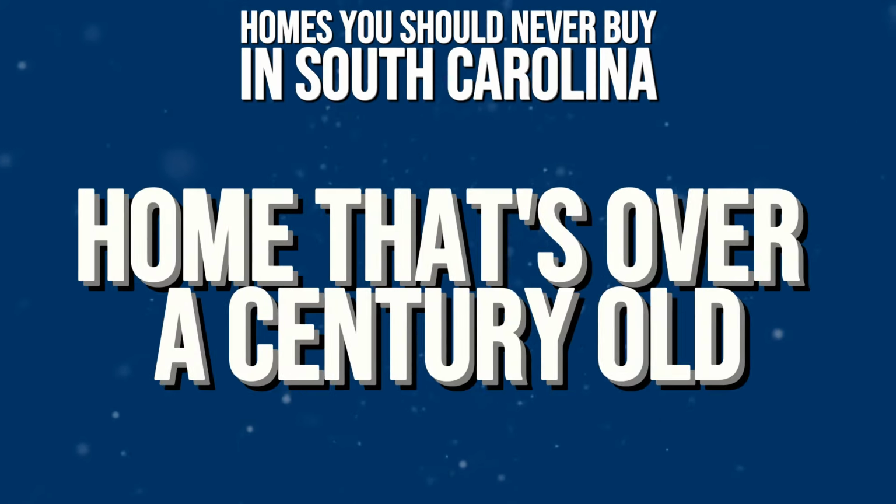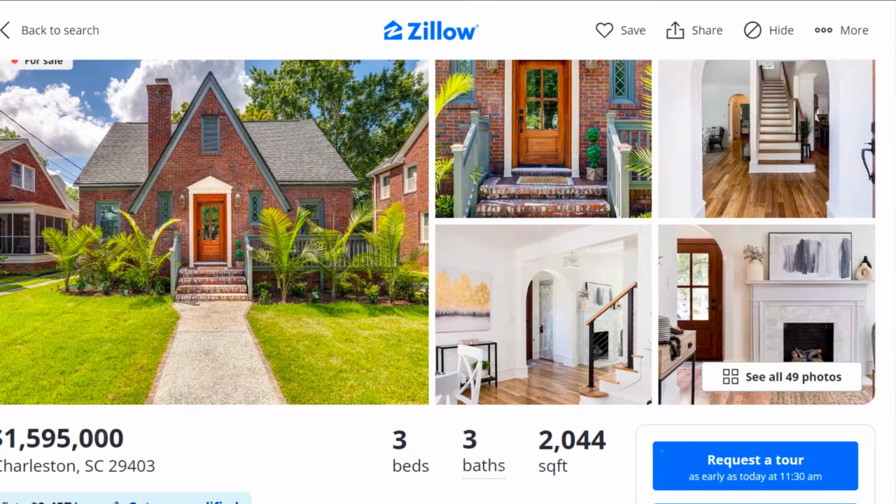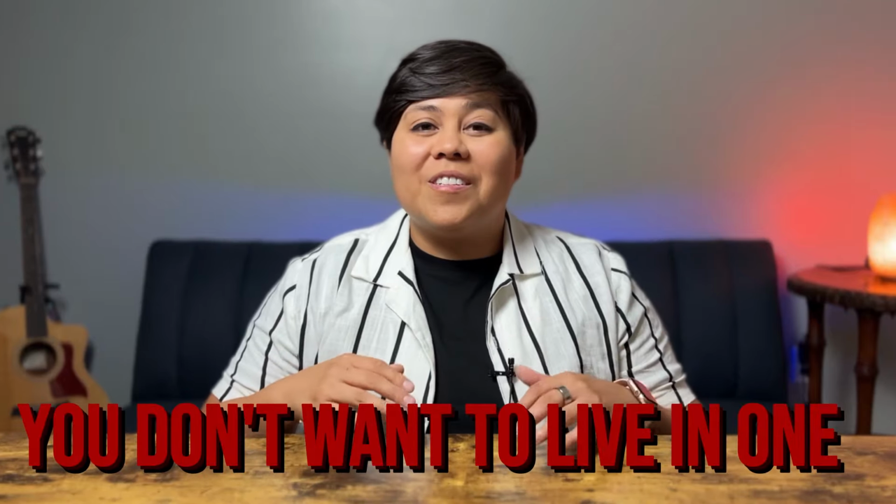Now, the first type of house you should never buy in South Carolina is a home that's over a century old. Here in Charleston, South Carolina specifically, there are some very old historic homes, and some of them are even a couple hundred years old. They're beautiful, they're charming, but you don't want to live in one.